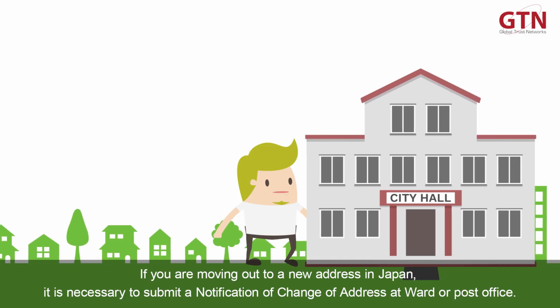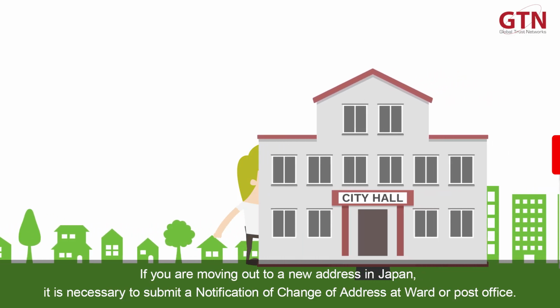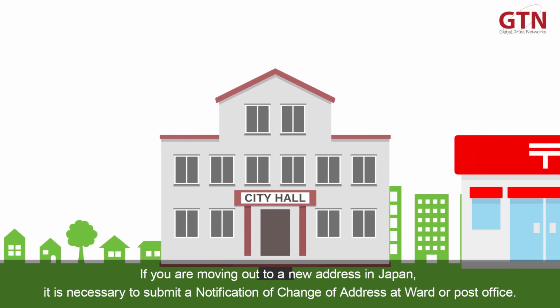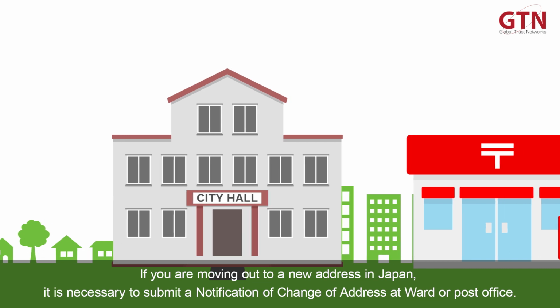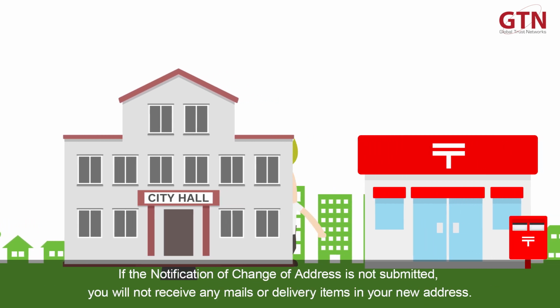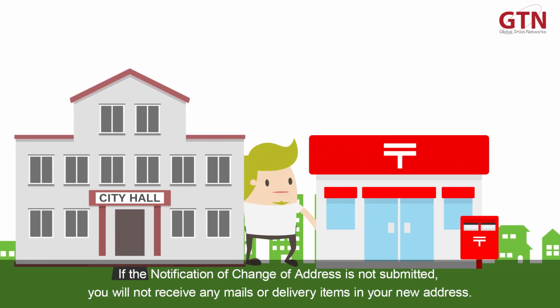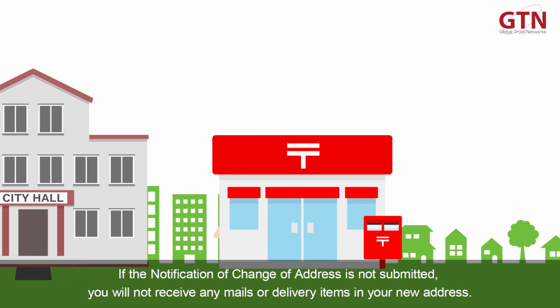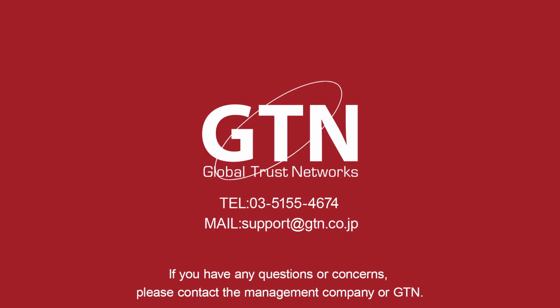If you're moving out to a new address in Japan, it is necessary to submit a notification of change of address at the ward or post office. If the notification of change of address is not submitted, you will not receive any mail or delivery items at your new address. If you have any questions or concerns, please contact the management company or GTN.